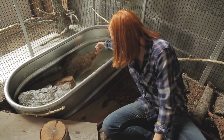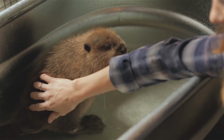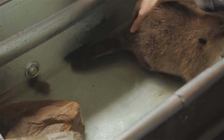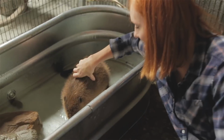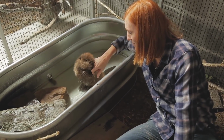And I'll come out and I will just see him laying in the water, which is really good. And you can see, look at this, buddy. Move your tail. He is already christened the new water. Water is such a stimulant for them. It's very important for their digestive system as well. So even though it's a big pain to clean, it's really important for him.